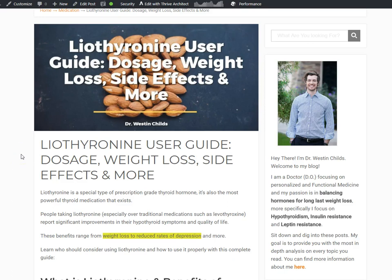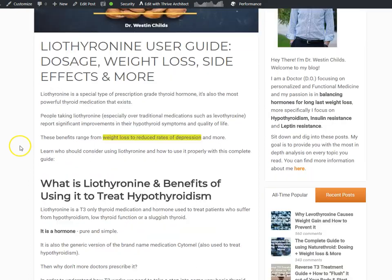Today I want to have a discussion about the thyroid medication liothyronine and basically dive into everything you would need to know about this thyroid medication, including dosage information, how you might use it for weight loss, potential side effects you might encounter if you were to use it, and so forth. So let's jump in here.